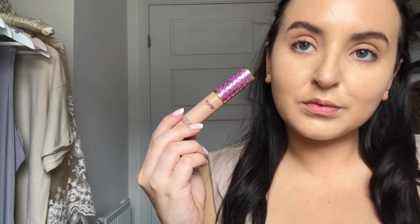And now I'm going in with my Tarte Shape Tape in shade Light Medium. I love this concealer so much. And again, I'm dabbing that in with the same damp beauty blender and just priming my eyelids with it as well.